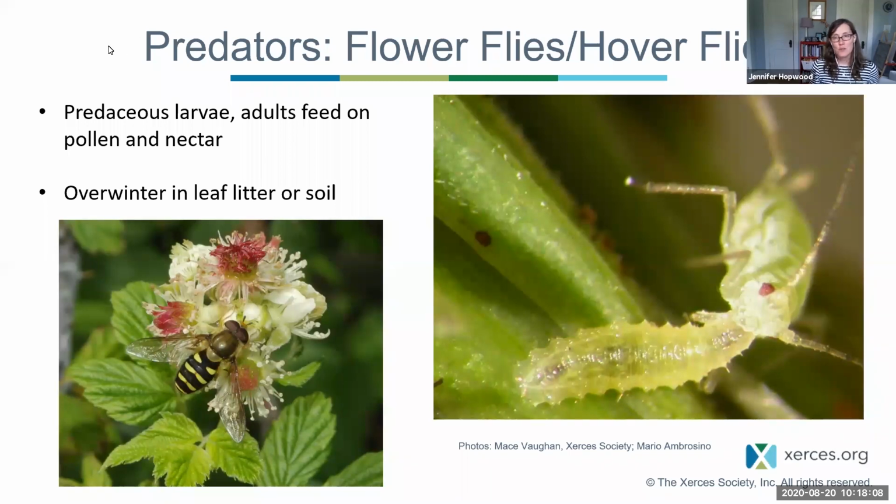Flower flies, also known as hoverflies or syrphid flies, are important predators. And it's the larval stage that's predaceous in this group. This is the hoverfly larva right here. It's quite small. You can see it's attacking an aphid, which is at least twice its size. So they are really another example of small but mighty predators.